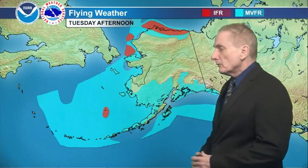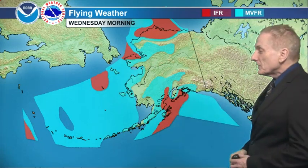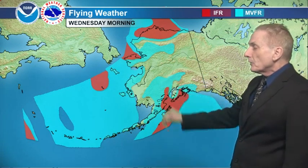and then a little bit less VFR now out over the western Aleutians. And for Wednesday morning, still VFR there for Shemya and Attu, marginal from there all the way up to the southwest coast. IFR, north side of the Seward Peninsula, portions of the North Slope, eastern Beaufort Sea coast. A little less in the way of VFR over the central interior, but still pretty good there from the Yukon Flats, Tanana Valley, back to the west.